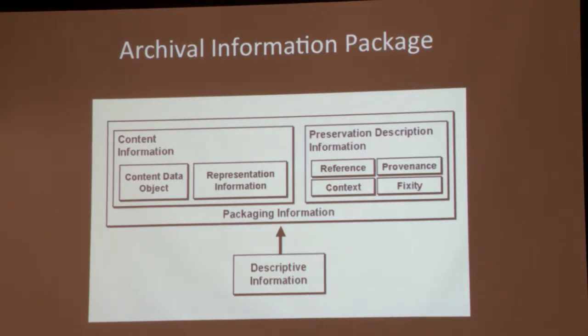And here you see a model of what's in that package, so the structure of the information. It includes content information, the actual objects that are the focus of preservation, such as a particular game, and also what's called representation information. This is what you need to maintain to ensure that your bitstream is intelligible and renderable over the long term. Otherwise, it's just a meaningless string of zeros and ones. So how do you decode that bitstream? You've got to preserve the information to do that.